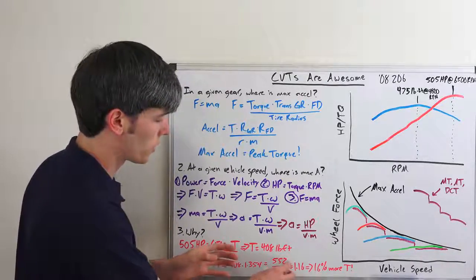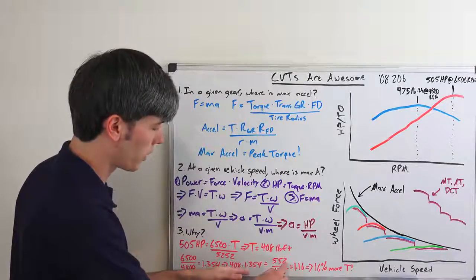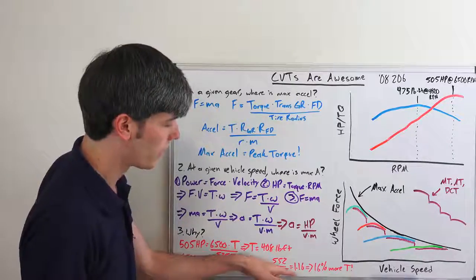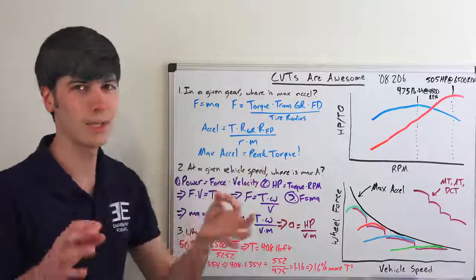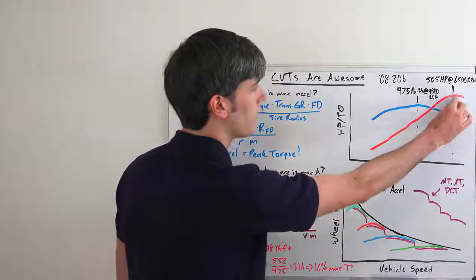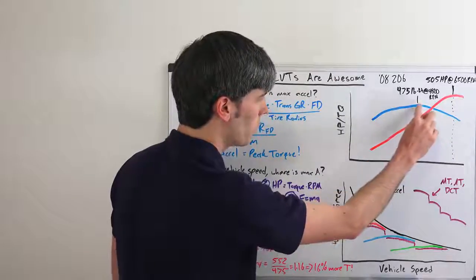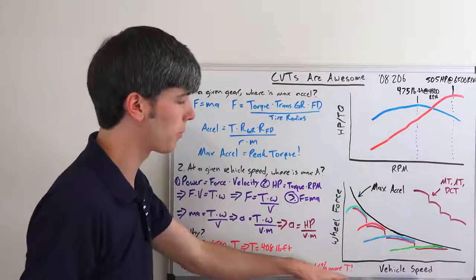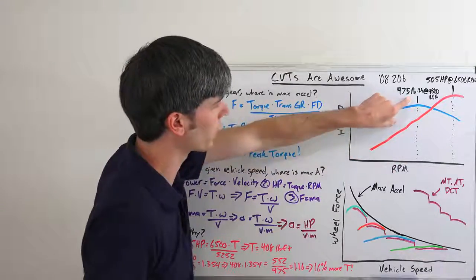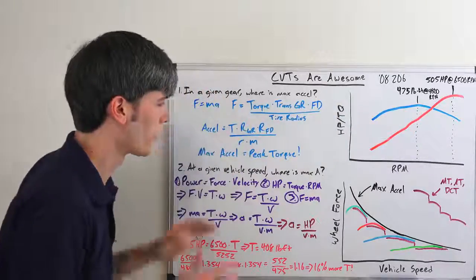This is assuming you go through the transmission, and this would be a 1.354-to-1 ratio. So 552 divided by 475 is 1.16. What all of this math is demonstrating is that if you were in this gear right here at this point in time, accelerating, you'd have 16% more torque at the wheels, 16% greater force at the wheels, than you would if you were in a gear that put you at peak torque.